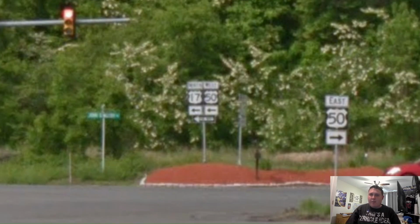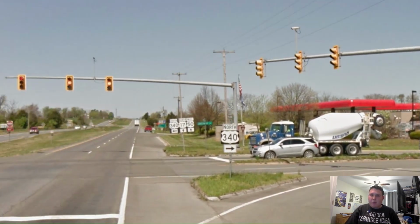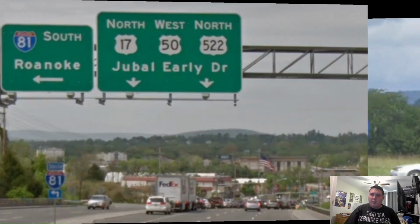Now we're meeting US Highway 50, and US 50 and US 17 are going to be concurrent as we head towards Winchester. Here we're meeting with US Highway 340 in this middle of nowhere junction. And now we're meeting with US Highway 522, and US 522 and US 17 and US 50 all have a concurrency here. And let's see what we're signed for as we head further up the road.